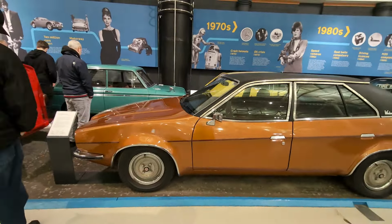Ooh, Jaguar XF Racing prototype. XFR V8, blimey. Incredible. Bloody hell. S-Type Diesel.